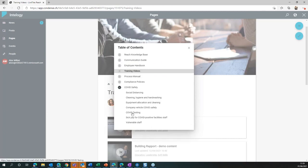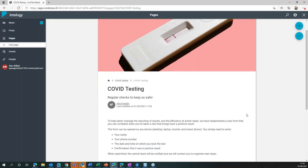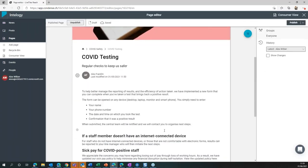And this is where I'm then updating the COVID testing page. So we have the existing procedure that sets out that we need people to do checks and let us know if they have a positive result, but we now have our form. So I'm going to edit this page, and then I'm just going to put in something here and say, important, if you have a positive result, you must self-isolate and complete this form.